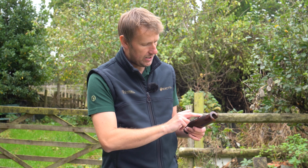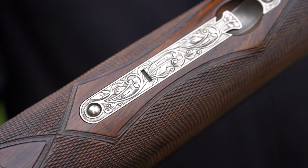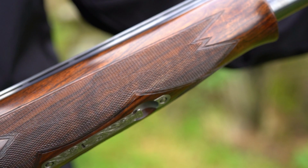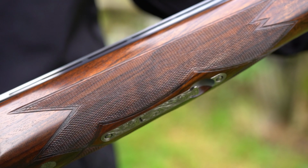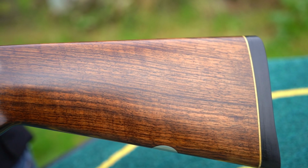But also you've got, I don't quite know what the pattern is called, to be honest with you, but it's very, very different in the middle to what you would get on a standard Miroku if you went and bought one today. Moving on to the stock. French walnut, no question. Very, very straight grain.